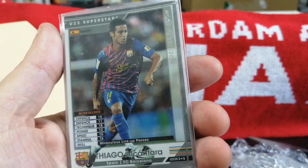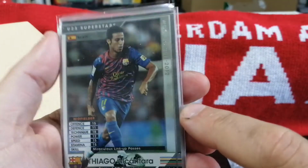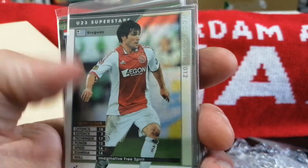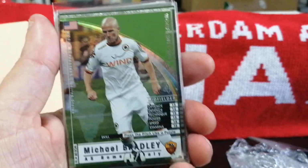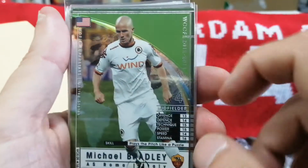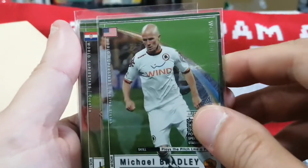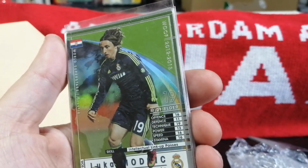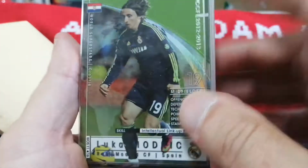Alcantara. I like how these cards are the under 23 superstars. 2011-2012. Here's another one. You get to the Ajax players. Lodiro. Didn't have that one. Michael Bradley, I always pick up USA players whenever I see them. And about these ages, they were few and far between because the US wasn't putting many players in Europe. Luka Doncic. Oh, no. Luka Modric.